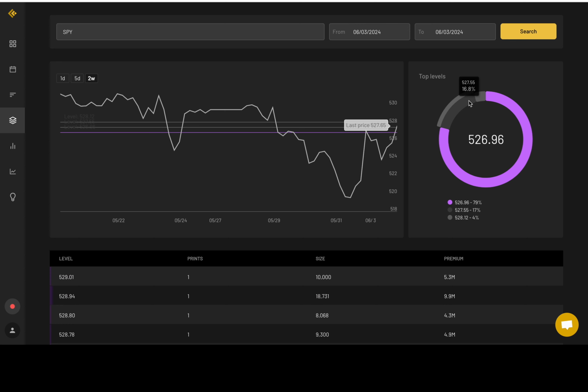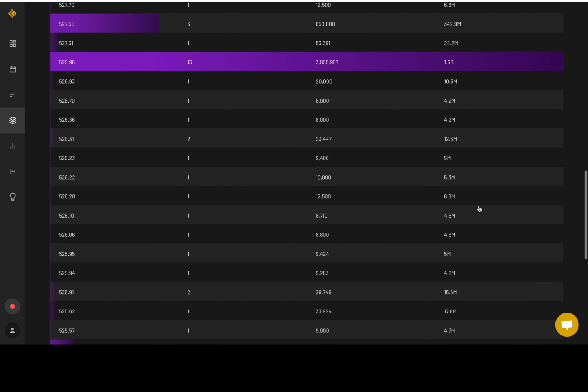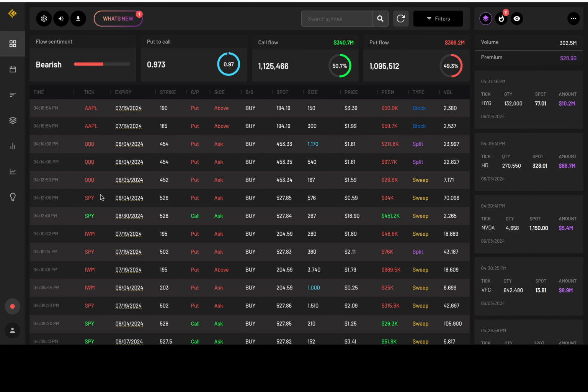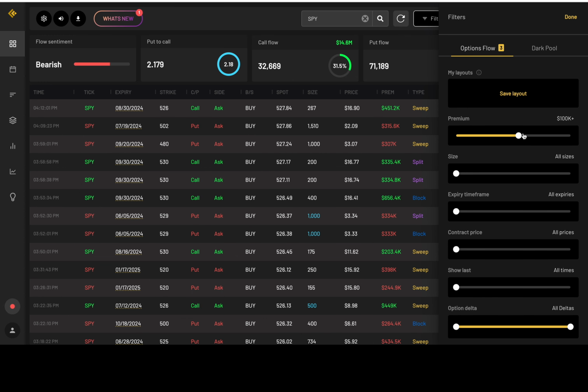Okay, now here is the dark pool level. All right, 526.96 is where the majority, 79% of the activity took place. It was over 1.6 billion in premium. That's where the big money is. They're getting busy around that level. All right, just use it as a support resistance level.